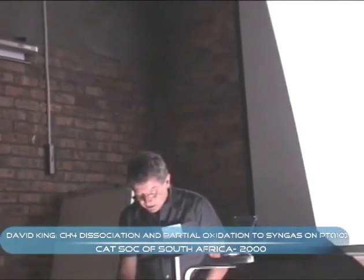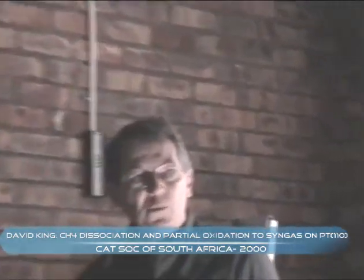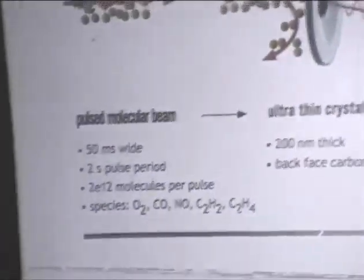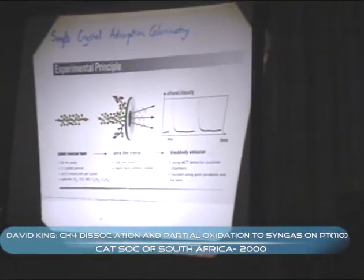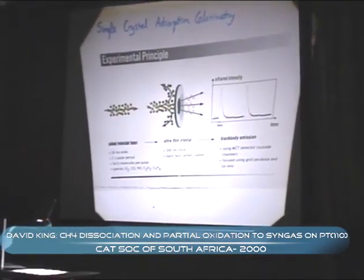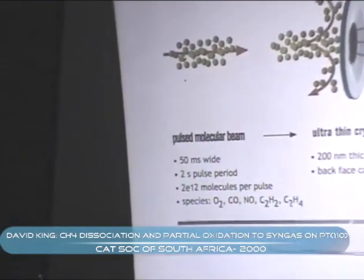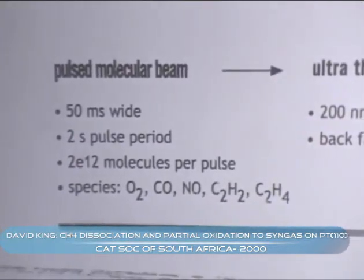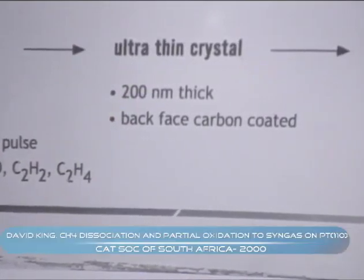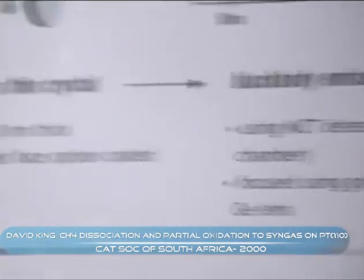Now, let me just very quickly say that we've been involved, as Neil said, in technique development. One of the techniques that we developed was single crystal adsorption calorimetry, and I just show this to give you the flavor of where we're going at the moment. The idea of this experiment is to measure directly the heat released when a bunch of molecules hits a surface, and when those molecules go into a final state that is well defined. Right? So the final state, for example, if we had ethylene molecules, we might choose a system where we know spectroscopically that the final state is ethylidyne.